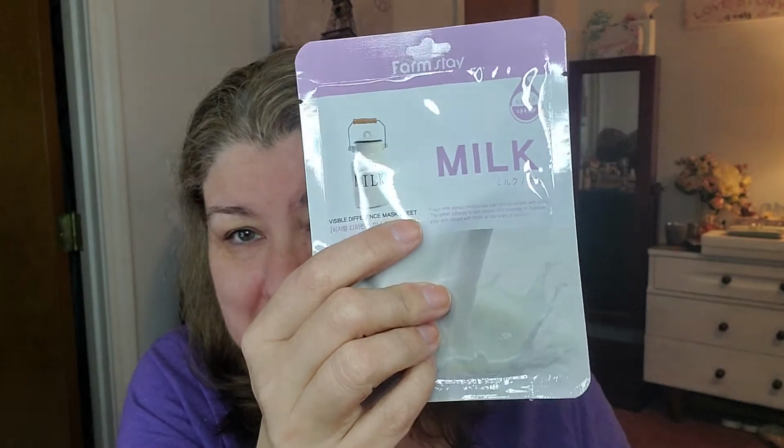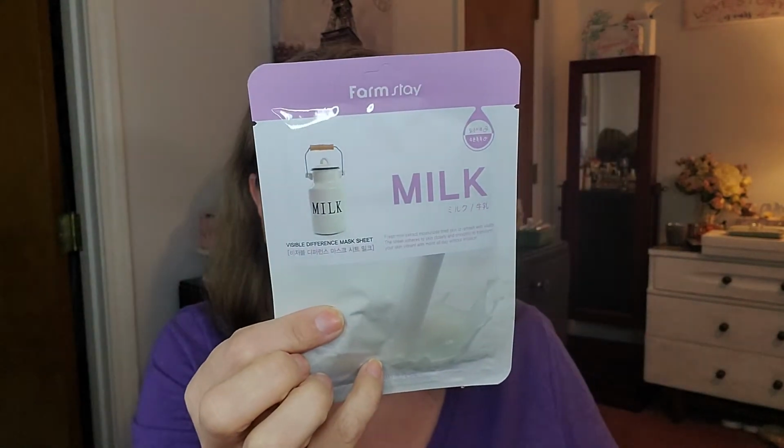What are you? Milk. Farm Stay Visible Difference Milk Mask. Details, milk the difference. Fresh milk extract contains lactic acid and potassium. Together, these key ingredients will help moisturize, hydrate, and nourish the skin, leaving you with a youthful and glowing complexion. Fresh milk extract moisturizes skin to refresh and with vitality. The sheet adheres to skin closely and smoothly to transform your skin vibrant and moist all day without irritation. Oh my gosh, I love the little blurbs on here. So there is a milk mask.